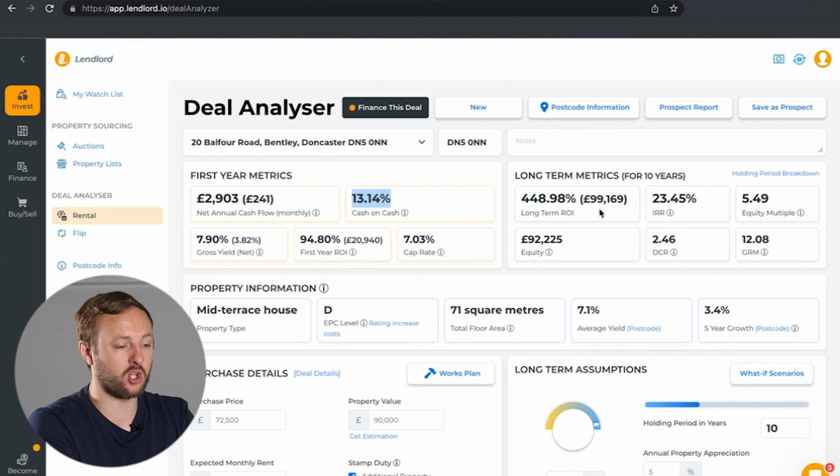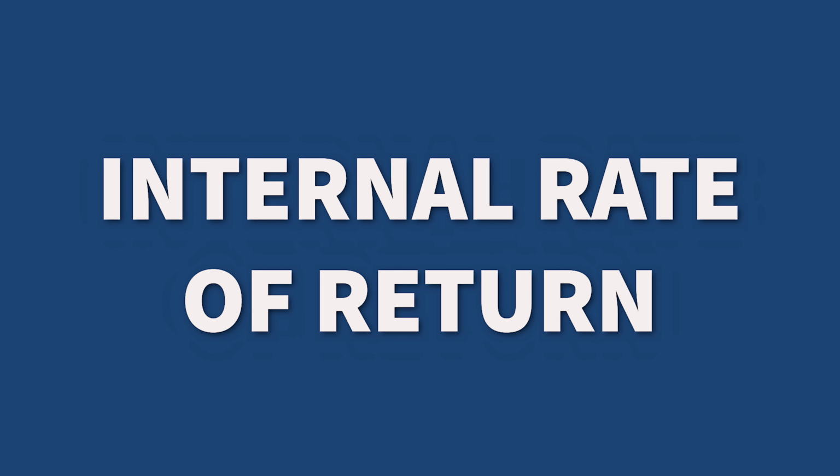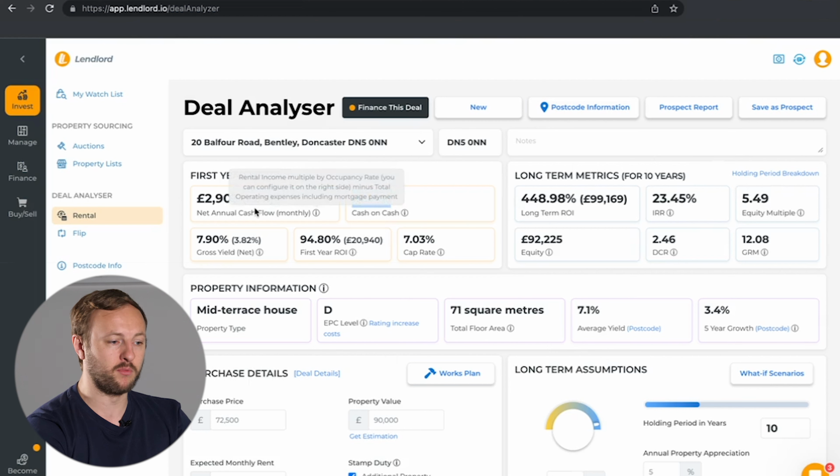And then for the long term, we're looking on the right hand side, and this is based off a 10-year period. What I'm really interested in is this IRR. Most people have never heard of IRR. It's the internal rate of return. It's an estimate of future annual rates of return, and this is what I've simplified to mean the combined returns, which is your rental returns and the capital growth returns. As you can see, the long-term ROI over a 10-year period is 448%. So understanding that these numbers are super important.